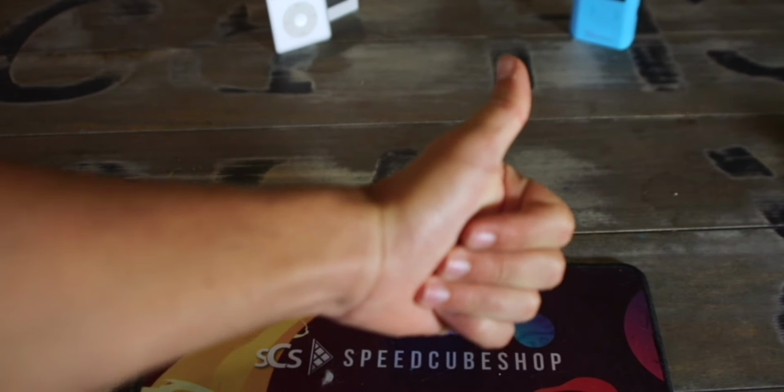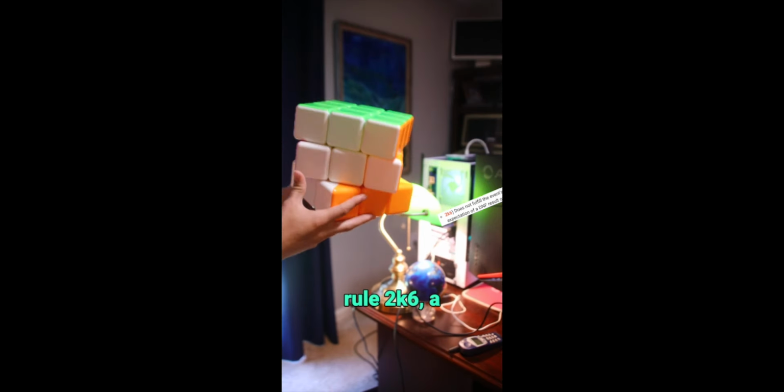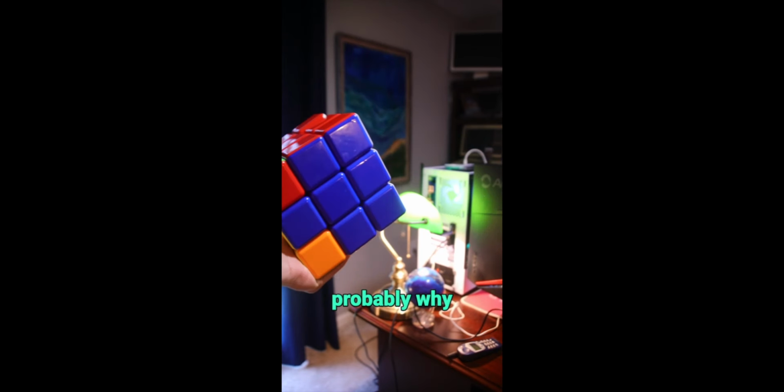This is the world's largest Rubik's Cube, so big that each piece is the size of one regular cube. But can you use this in an actual competition? Well, no. According to Rule 2K6, a competitor cannot compete with the expectation of getting a poor result, which is probably why it's not under WCA puzzles on SpeedCubeShop.com, but still 10,000 likes and I'll go to a competition and try that.